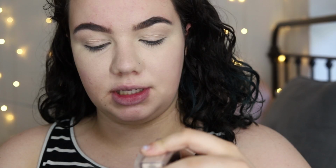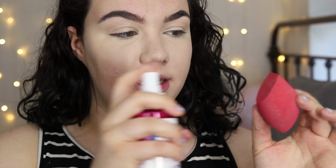So I'm setting this with the Maybelline Fit Me Loose Powder in Fair and my Morphe contouring sponge. Please suggest to me a cruelty-free dupe of it, because this is the only powder that actually brightens my under eye. I'm doing a little spritz of my Heritage Rose Water as well to add a little bit of extra hydration in there.